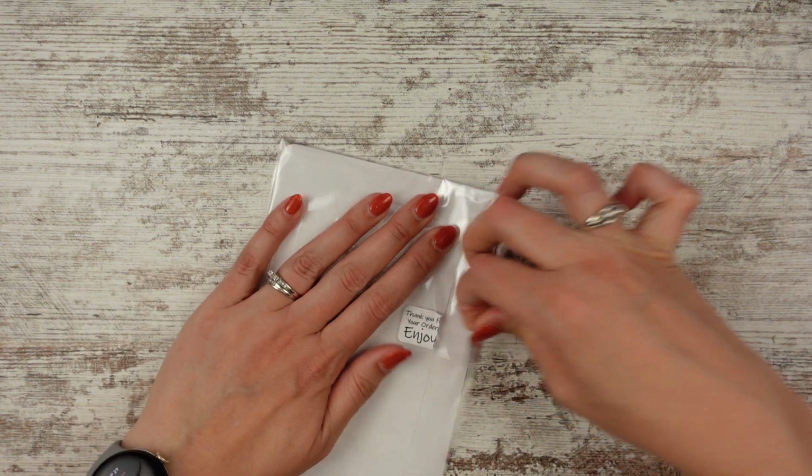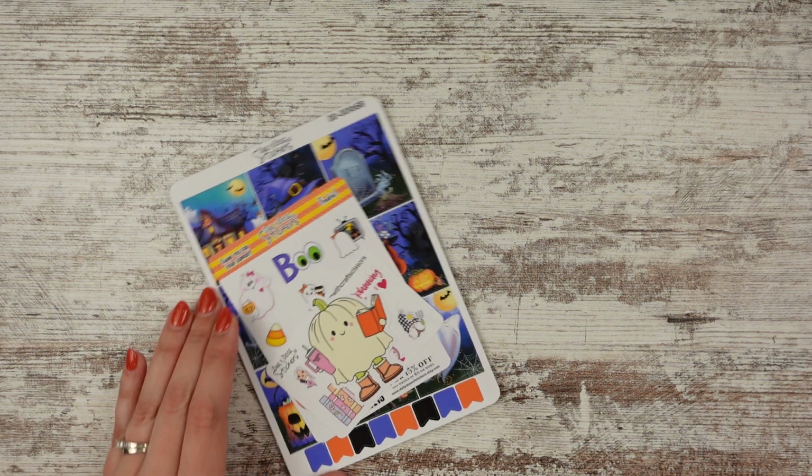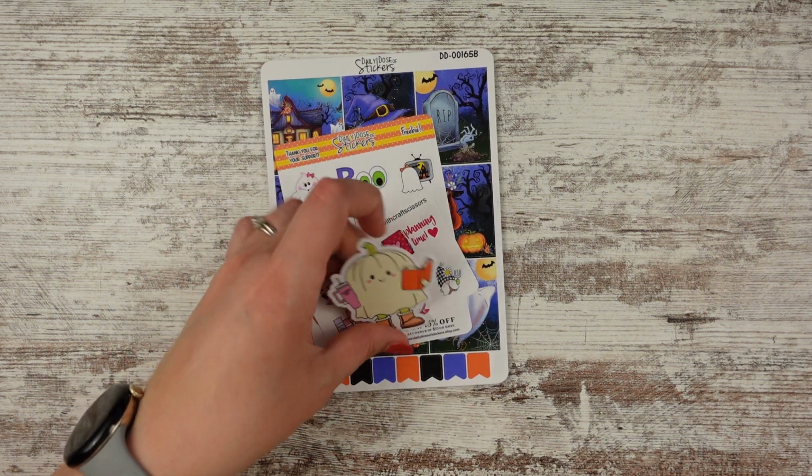I ordered a while ago. It definitely got here like I think a week ago from when I'm filming this. So she has some really cute stuff coming out for fall and Thanksgiving, but I definitely wanted to snag this Halloween kit. And then here's a little die cut sticker freebie.